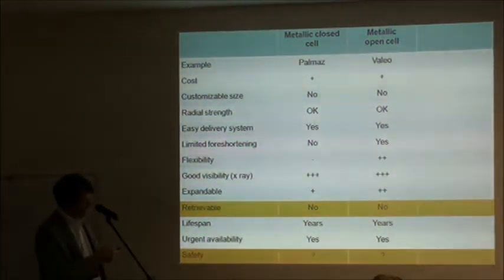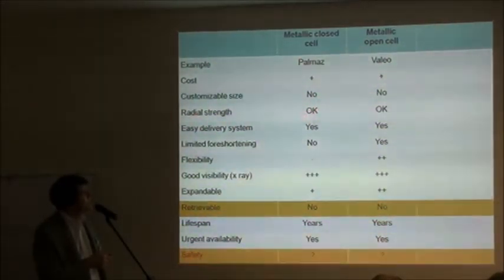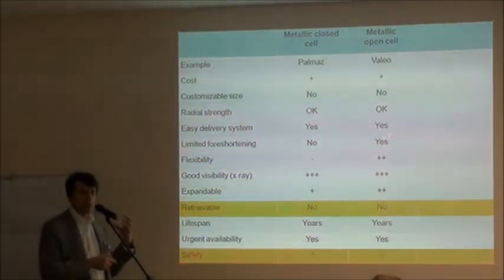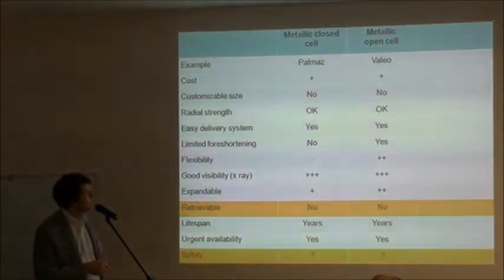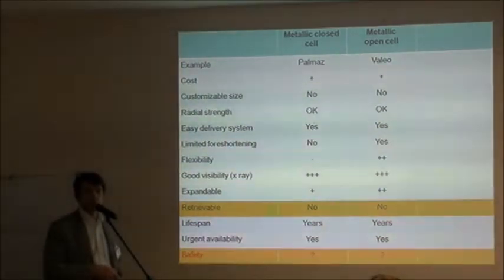And you can see, if you just look at different types of stents, the metallic ones have reasonable strength. We want them to break if the pressure is too high, because then you don't get erosion. They are very easy to put in. The delivery device is very simple. They have good visibility in X-rays. The problem is they are not retrievable. They are there for life, and therefore there is a big concern about safety.